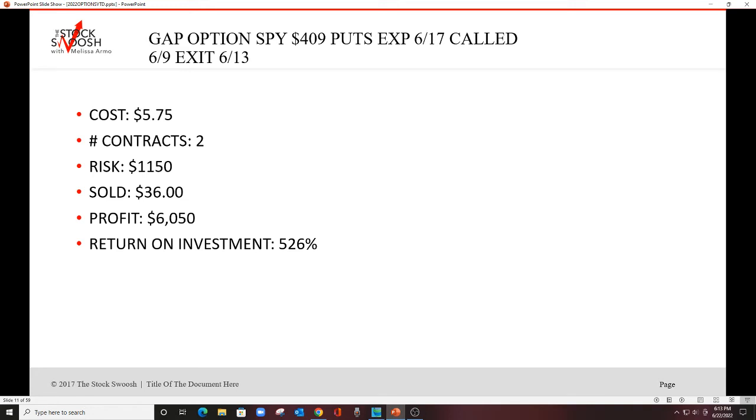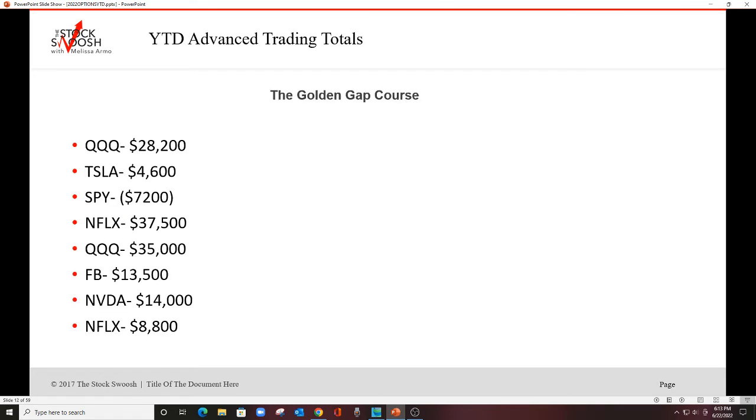Okay. Oh, here, I have this in here for the beginner. So this was a beginner risk. Two contracts, a risk of $1,150, sold at $36, profit $6,050. There you go. So you can see how you could take a $5,000 account, build it up to 10, take a $10,000 account, build it up to 20, and that is what you should do. Baby step it. Baby step it.